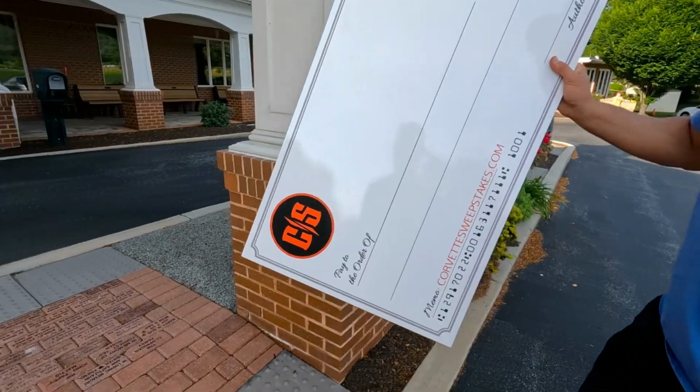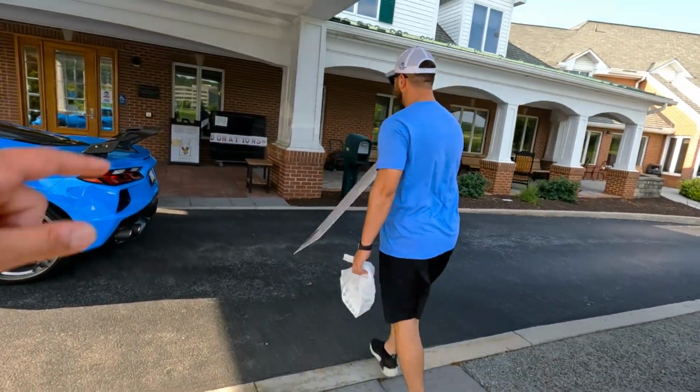I actually think they wouldn't mind being on camera at all then. Apparently they take a picture with every donation, if it's something relatively large. Look at that. Dude, that is sweet. It's got the logo on there. I love it. And check number 717.